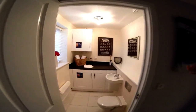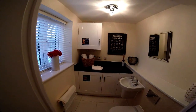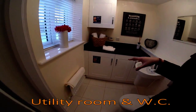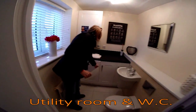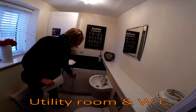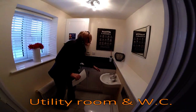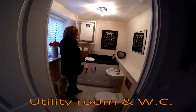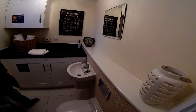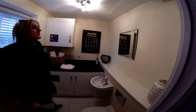Very nice. Anyway, utility and cloakroom. That is pretty nice, isn't it? Well, it's just the most useful room, isn't it? So the washing machine is included as well. So there's your washer, as standard. That's great, isn't it? That's not a cupboard, there's your boiler. Very accessible. And it's got the Bovis Homes push flush. It's great. Good room, isn't it?